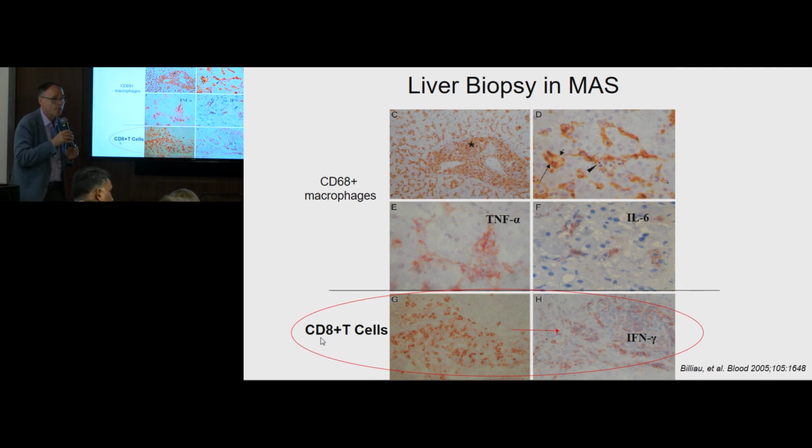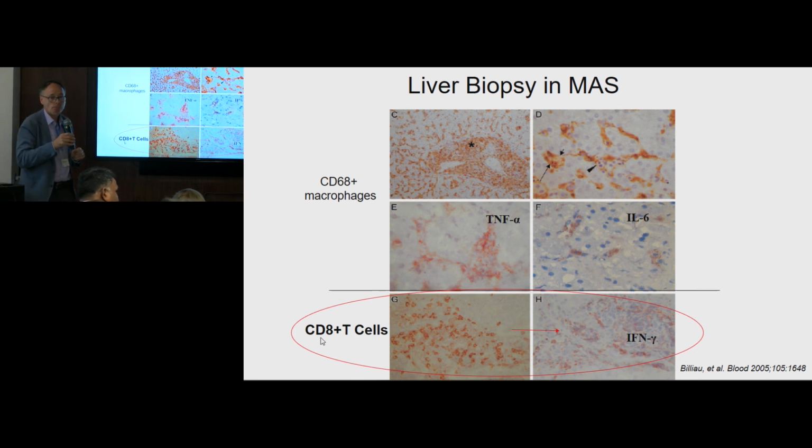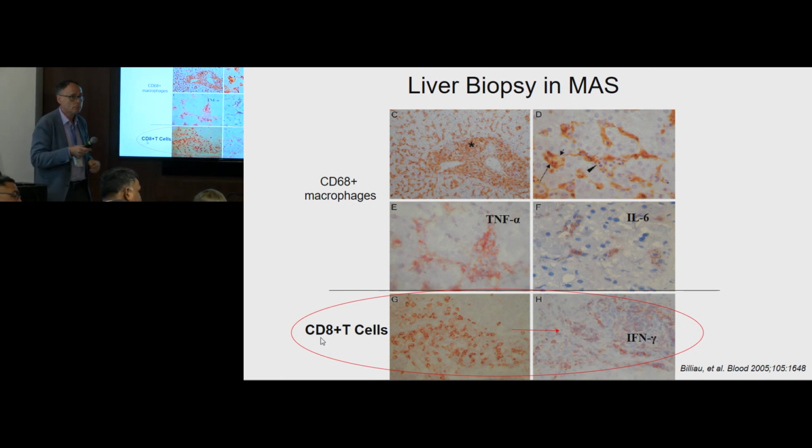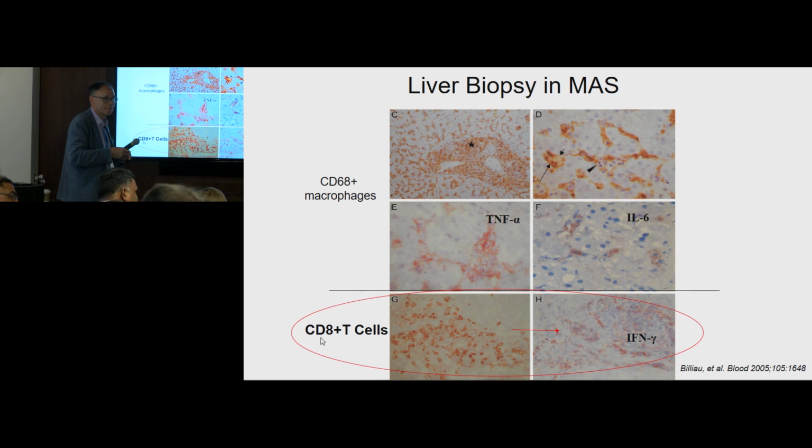Is the anakinra one pretty bland? Yeah, yeah. No cells. I don't have it. We just compiled 3 cases of paradoxical hepatitis in patients who were responding to anakinra.